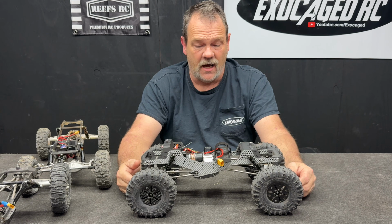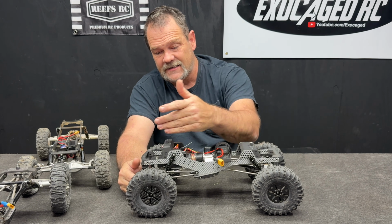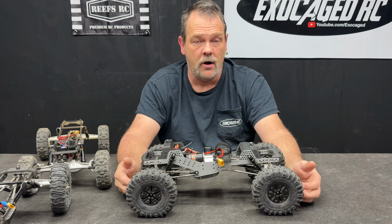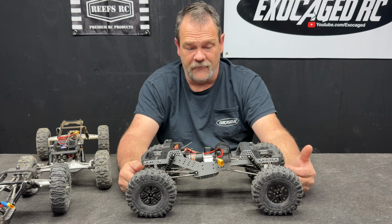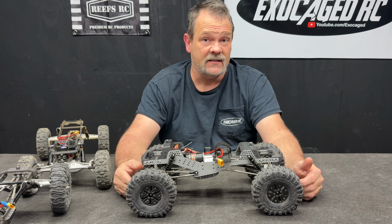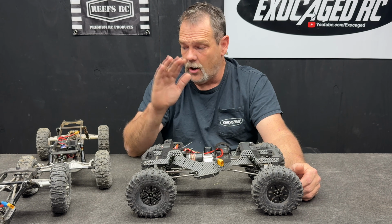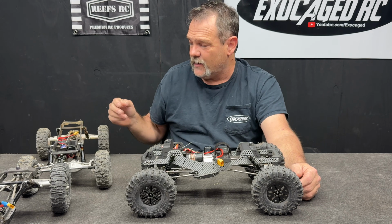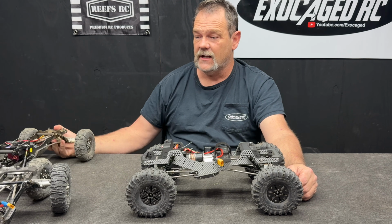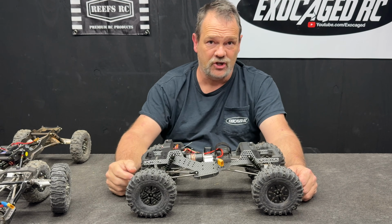The chassis is obviously carbon. There is a lot of chassis here. This does come out. The chassis rails are like 14.6. So if you happen to have a class that requires a 14.5 chassis, this does meet that criteria. On every one of these, the rear suspension can actually hit the chassis rails in the back. That's how far up the suspension travels.